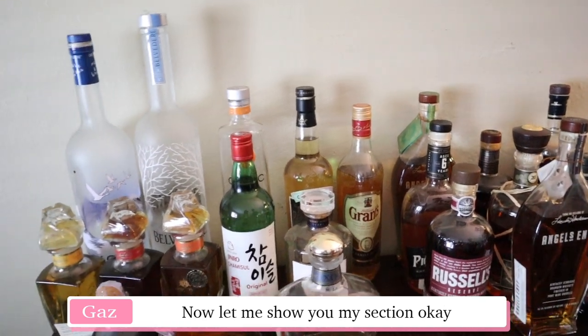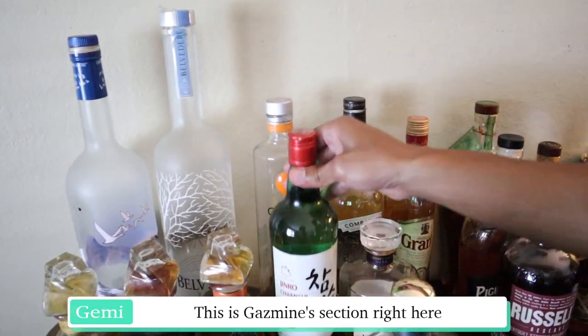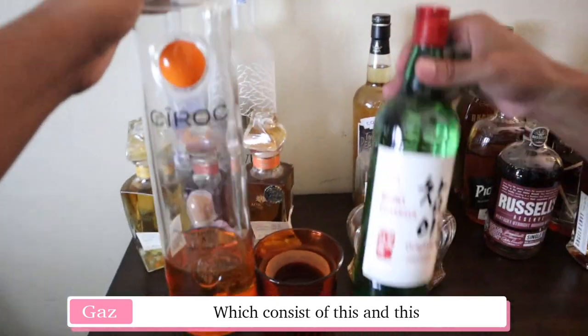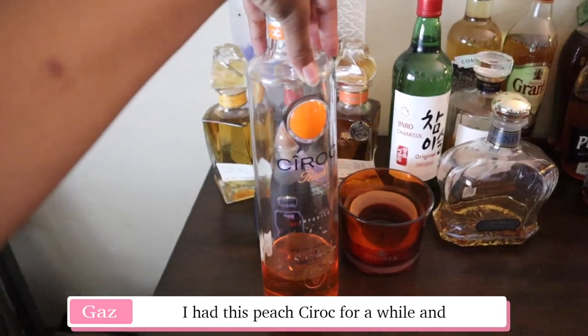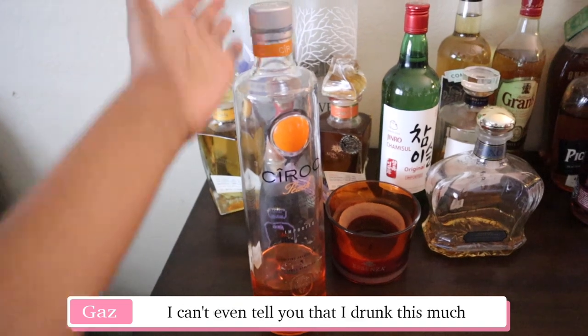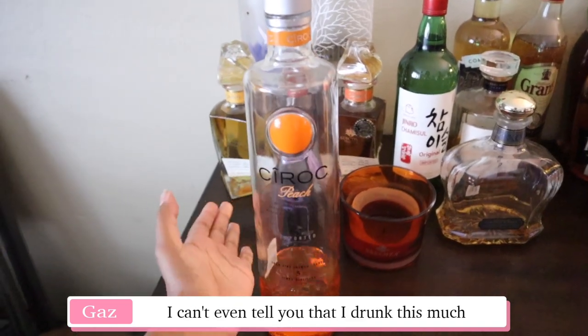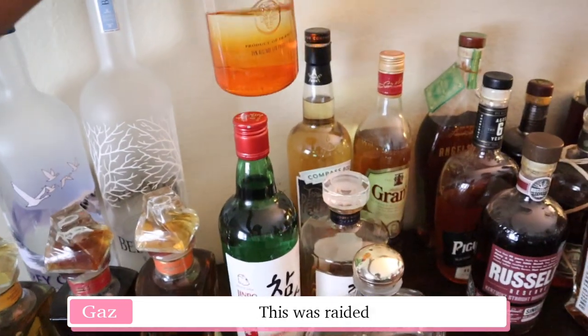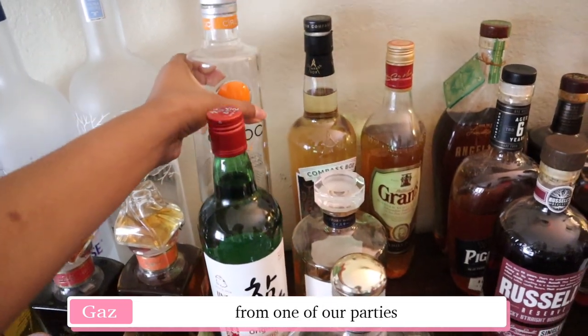Now let me show you my section, okay? This is Jasmine's section right here, which consists of this and this. I've had this peach Ciroc for a while now, and I can't even tell you that I've drunk this much of it, sadly. This was raided by one of my parties.